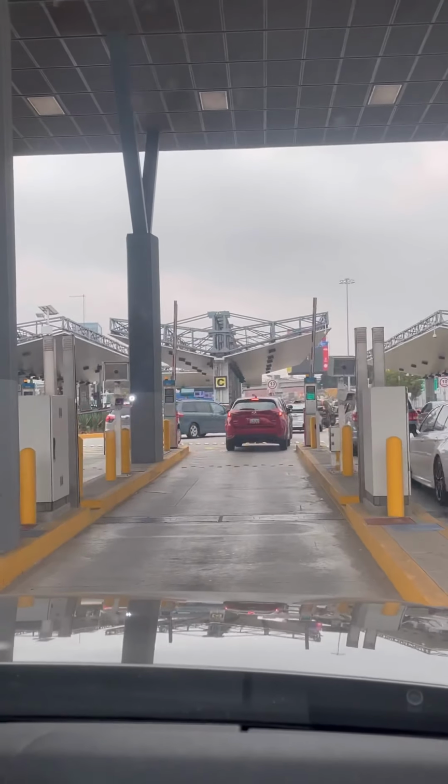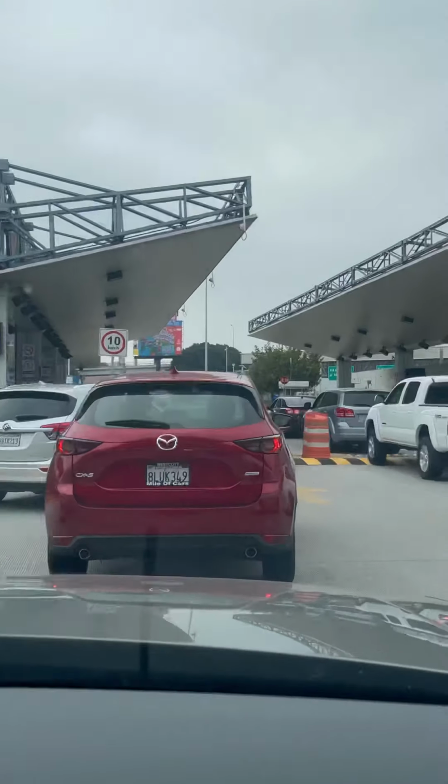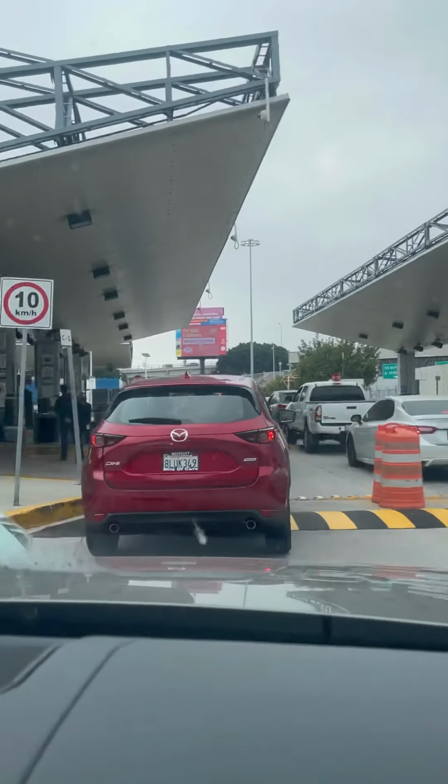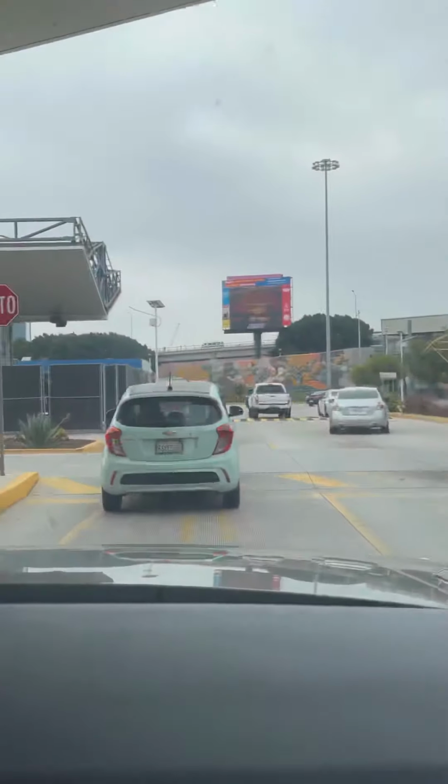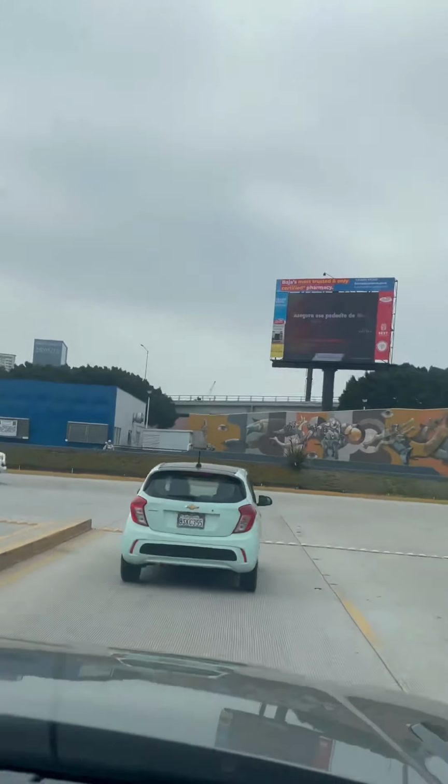Here we are on our way to Tijuana, Mexico again this year, driving across the San Isidro border, and yes, in our personal car. No, we do not get extra insurance coverage, although it is recommended that you should with your insurance provider, because driving out here is definitely something else. As you can see, drivers just merging in from every direction.